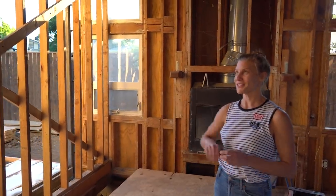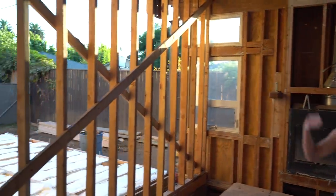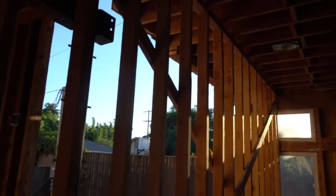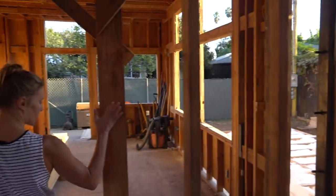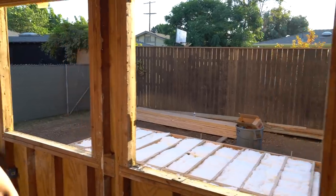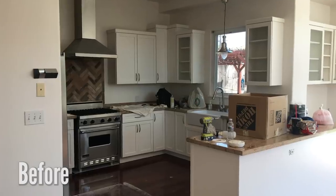This isn't a wall, this is holding up the second story right now because we've ripped everything out. So these columns are not gonna be here, obviously. So this wall is gonna be gone. That wall is gonna be gone. And everything's basically gonna be a box out the back.